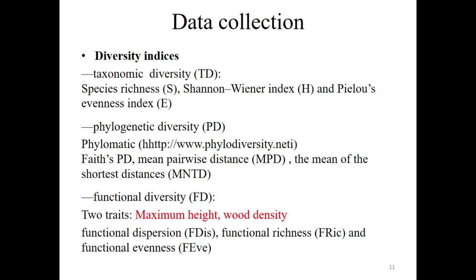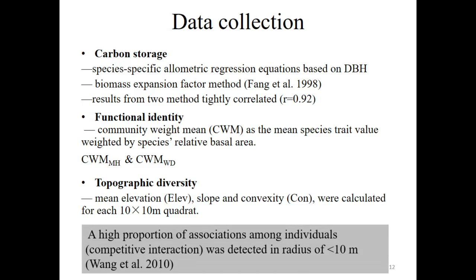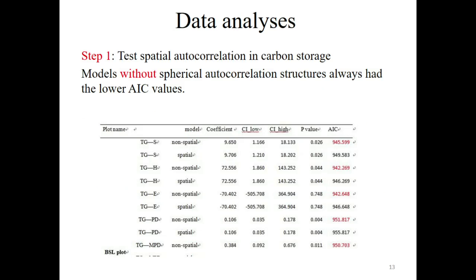We also calculated the different diversity indices, including taxonomic diversity, phylogenetic diversity, and functional diversity, and also functional identity and topography factors. We based our following analysis on 10 by 10 plots, because our prior study showed that the species interaction mainly occurred at this scale. We first tested the spatial correlation in our carbon storage. We constructed the GLS models with and without spherical autocorrelation structure, and the results indicate that the models without the spherical autocorrelation structure always have the lowest AIC value. So we didn't consider the spatial autocorrelation in the following analysis.